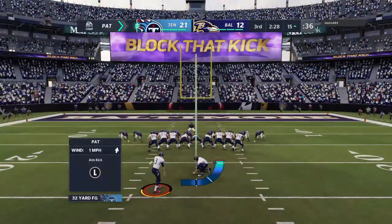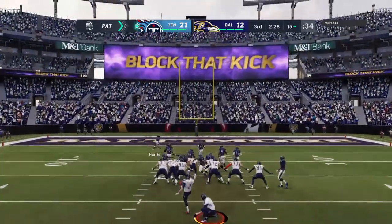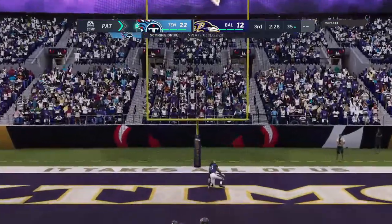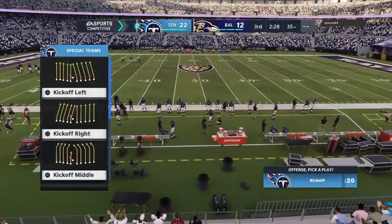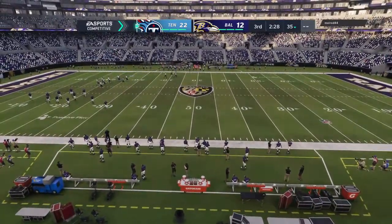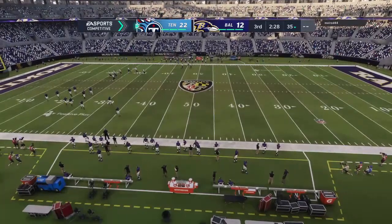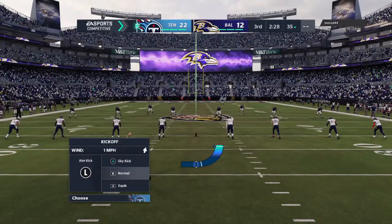Gostkowski for the point after. Extra point. And his guys will take a 10-point lead. Makes the score Titans 22, Ravens 12. Stephen Gostkowski set to kick off.